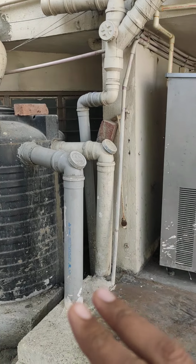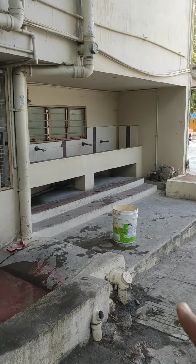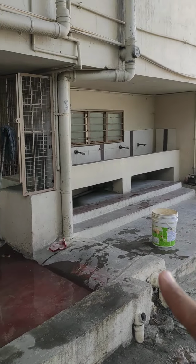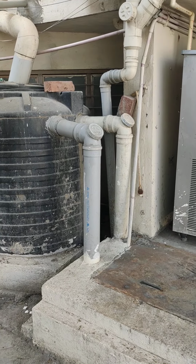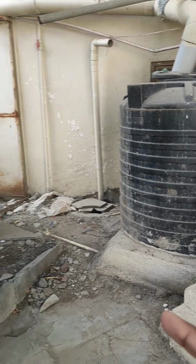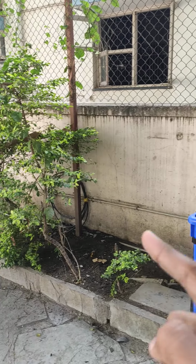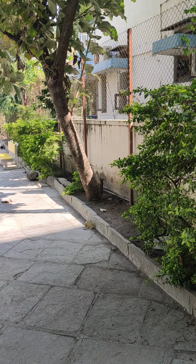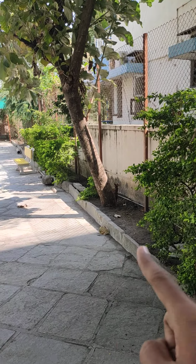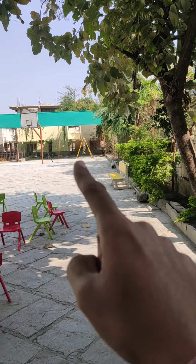Water from this comes into this, and this is the complete underground tank of 50,000 liters, and the water gets stored here. Whenever there is an excess rain, the automatic overflow from here goes into this plantation, and all the plantation is taken care from here. This is how it goes all through, and there is, at this point, the borewell.